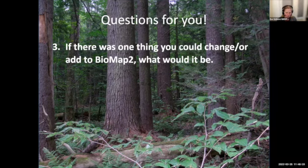Oftentimes it's a scale issue. If you make a map on a normal 8.5 by 11, you can't see anything because it's just too much in a small space. So you need something that's printed on a plotter, like a bigger printer. But it's something that we do for our regulatory maps, so maybe it's something we can consider for some of BioMap. We'll definitely take that comment back. That's very helpful. Thank you.